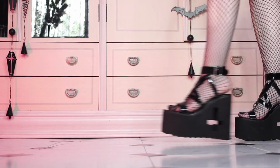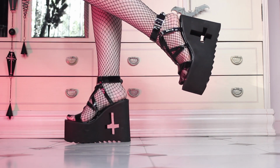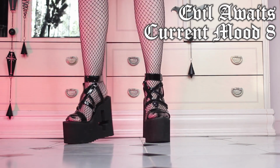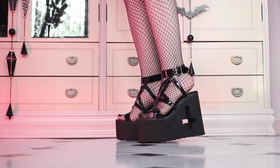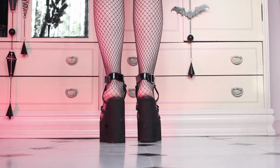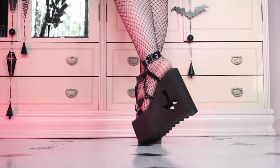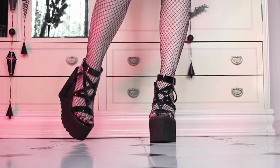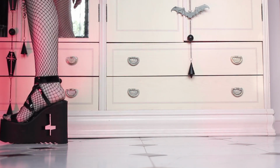This is another one of my favorite pairs. These ones are from Current Mood, which is a DollsKill sub-brand. And what can I say? They look amazing. They're really comfortable, more than it looks like. And I just love wearing them. I wish I had more chances to use them because honestly, I've only used them like twice so far. But I'm in love with them. I got them in a US 8 as usual and they just fit me perfectly.